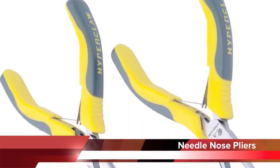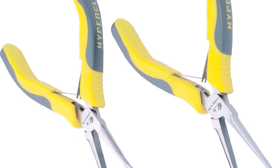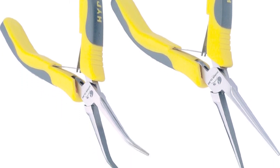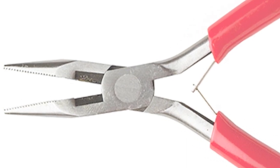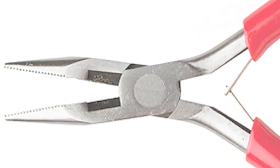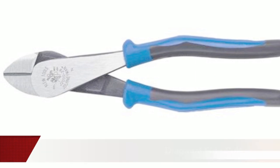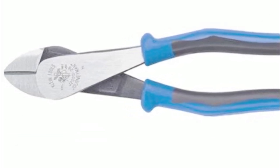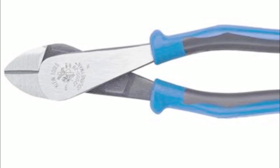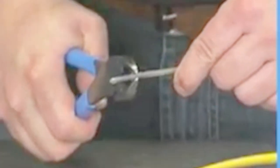Needle nose pliers are very useful for bending small wire or gripping parts that are hard to get at. Some also have side cutters built into them for cutting small wire. Diagonal side cutting pliers are used to cut electrical wire or soft metals such as copper or brass. They should never be used to cut hard metals such as steel.